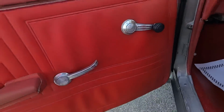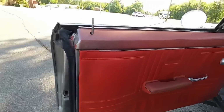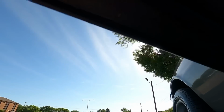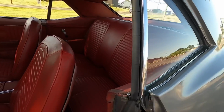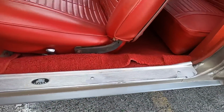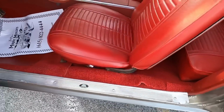Door panel's got a little slack in it. You can see a few wrinkles where it needs to be tightened up. Somebody did try to replace that. Leather stripping's in decent shape. Bottom of the door's been fixed. You can see how smooth that is. In your jams, pretty clean. Carpet in this one, it's fairly new, but you can see they cut the edge a little short there.